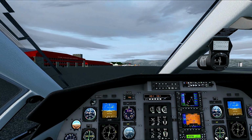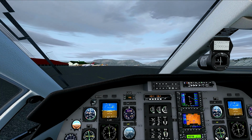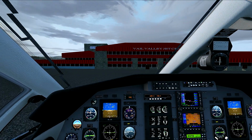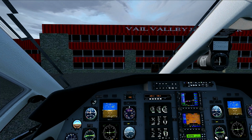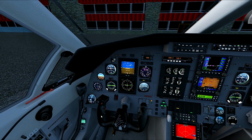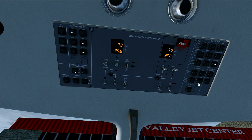Ladies and gentlemen, welcome to Eagle County Airport. Thank you for flying with FS Mania Airlines. And apologize for jerking you all over the airplane there at the end, but turbines are a little tough to taxi sometimes. And let's go ahead now and we'll set our passengers free, cut off that taxi light, and we can go ahead and start shutting down.